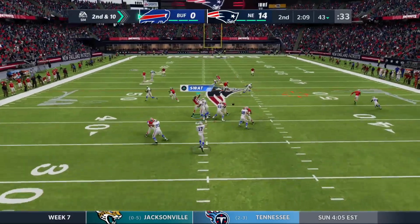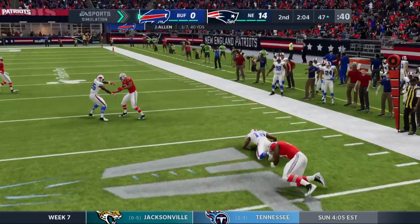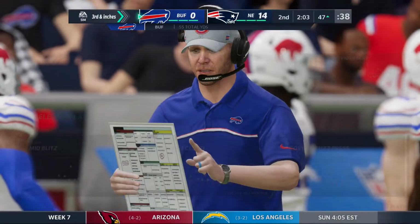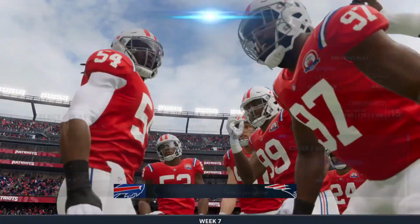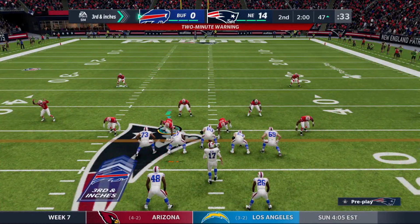Throwing again, Allen. Got a man open. That's Harry, and a nice little quick spin move before he's dropped, and a pretty good gain. 9 yards, and that leaves him just short. So it'll be 3rd and less than a yard. 2 minutes to play, first half. It's 14-0. Play number 7 coming on this drive.